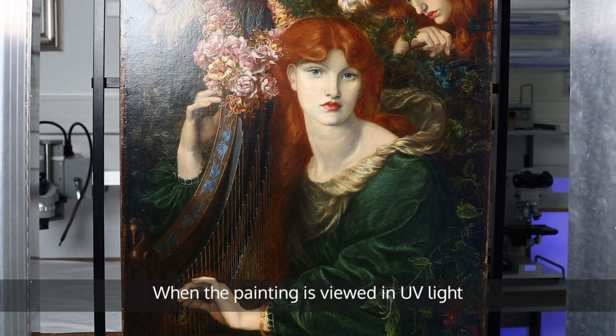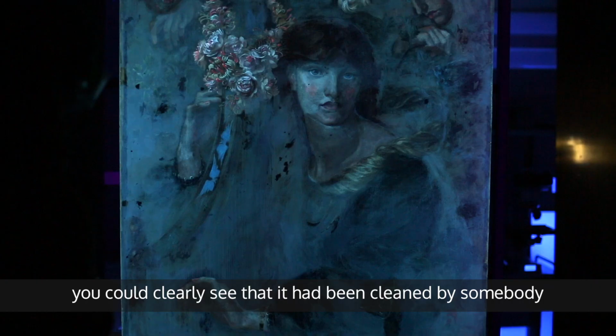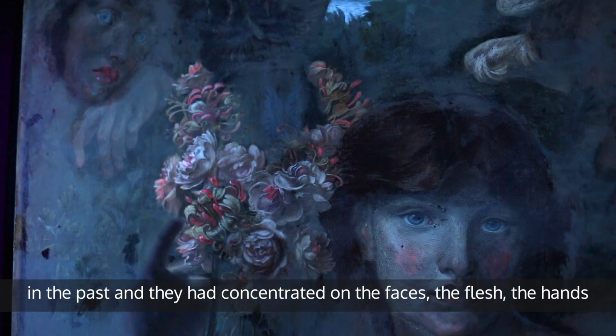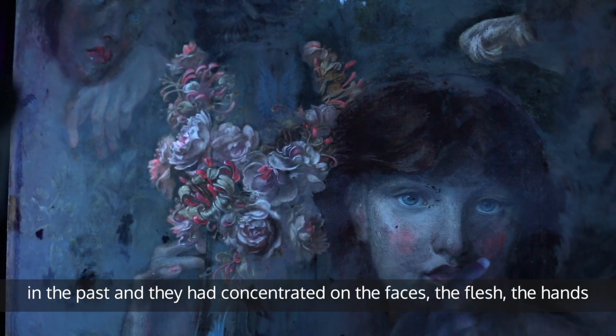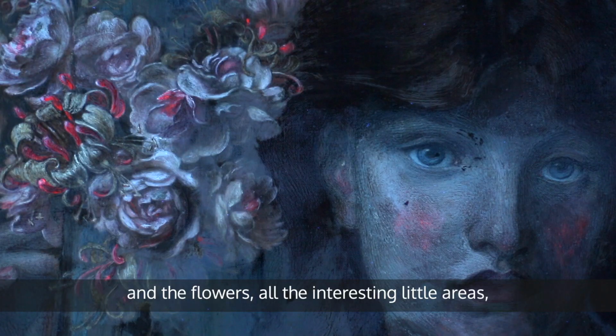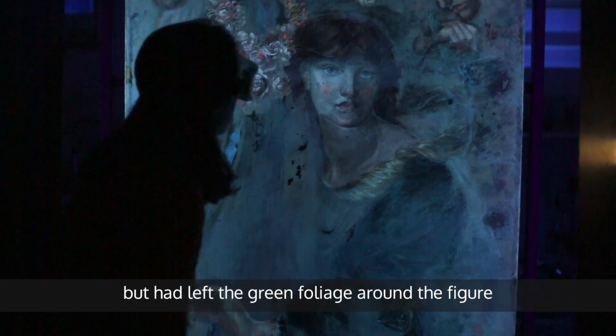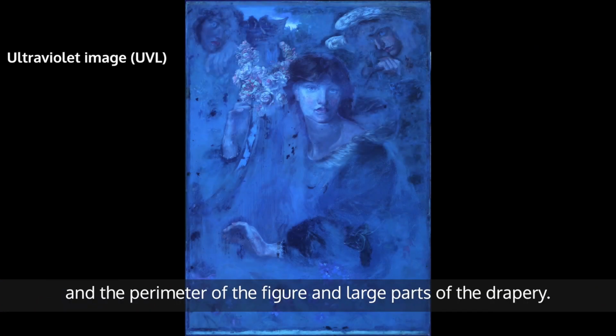When the painting is viewed in UV light, you could very clearly see that it had been previously cleaned by somebody in the past, and they had concentrated on cleaning the faces, the flesh, the hands and the flowers, all the key interesting little areas, but had left the green foliage around the figure and the perimeter of the figure and large parts of the green drapery.